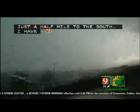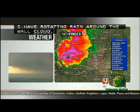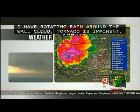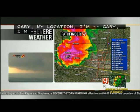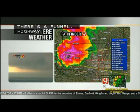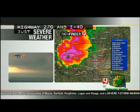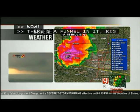Tornado is imminent. But Gary, again, at my location, there's a funnel. I'm at Highway 270 and I-40. Looking there, it is, just south to the southwest. Wow. There's a funnel in it right there. Wish you guys could see this. This is just really impressive. Rotating rain curtains are just cranking. This thing is really, really getting it back together.